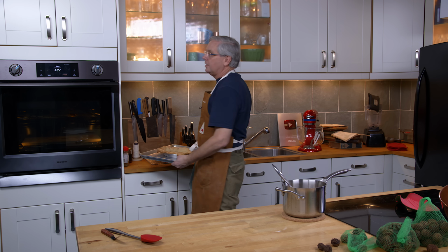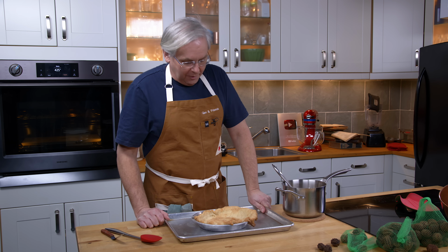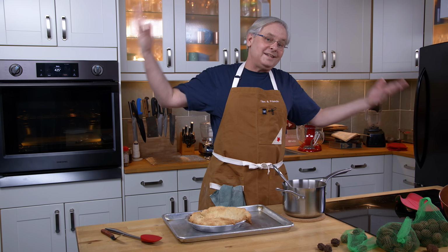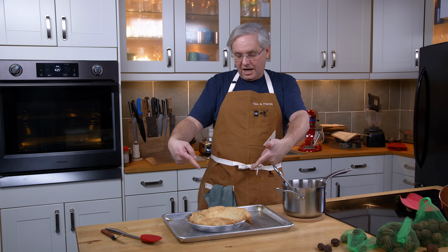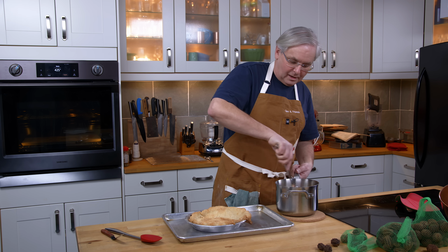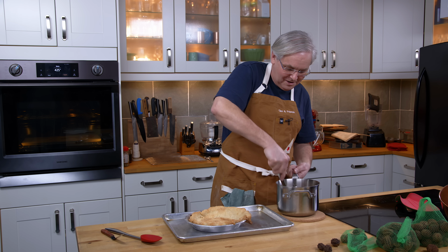Now, if you've been around for a while, you know that I loathe any pie recipe where I have to par bake the pie shell. And 9 times out of 10 it works. Today is that 1 time out of 10 where it doesn't work. I know how to do it. It's just sometimes it doesn't work out.